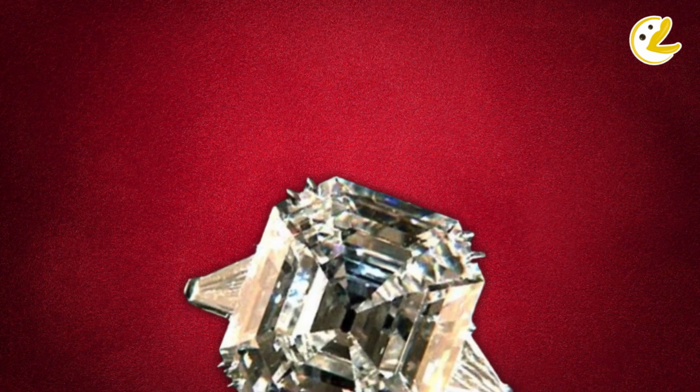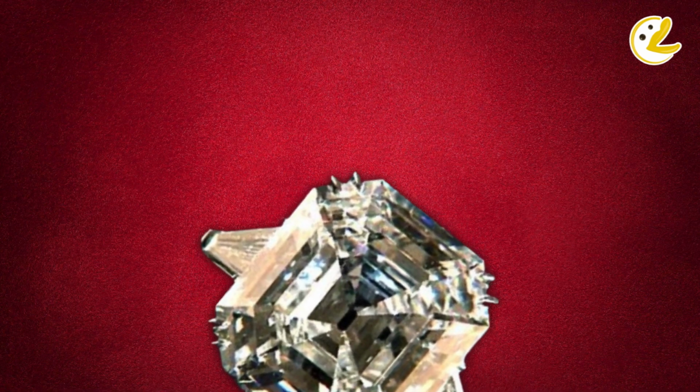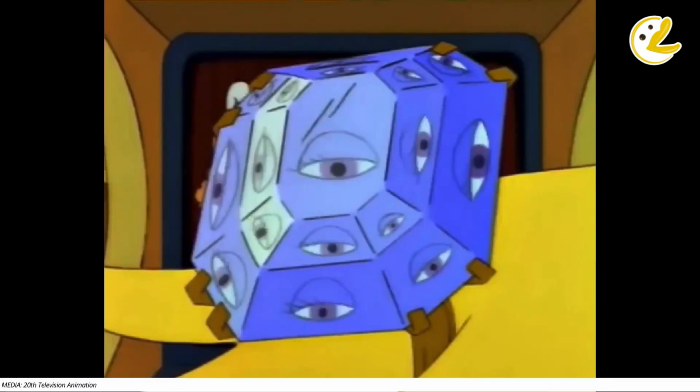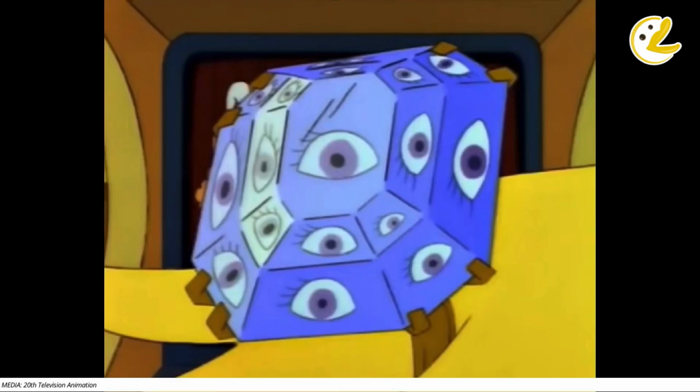The Elizabeth Taylor Diamond remains one of the most iconic rings ever owned by a celebrity and continues to be an important piece that still fascinates the gemstone and jewelry-loving community and Elizabeth Taylor fans alike.